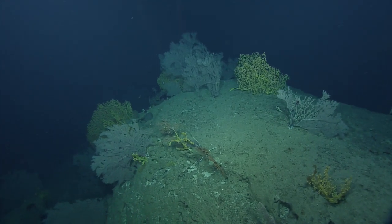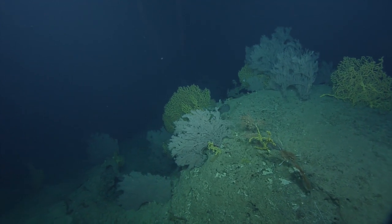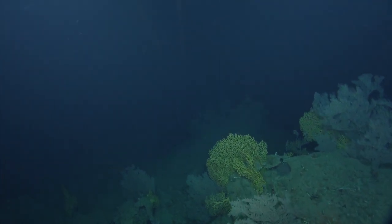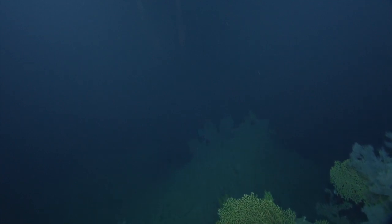Getting a lot of questions. We have an answer from Megan. She says, we don't know a lot about deep sea coral reproduction. It's hard to study since we need more time down at these depths with ROVs and other technology. What we do know is that a number of species don't spawn with the lunar cycle like shallow water corals, and that some species are brooders. More work needs to be done in this area. Agreed.